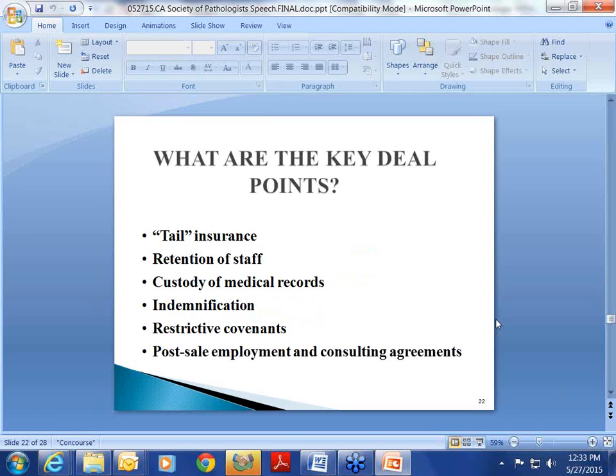Tail insurance, this will be for the seller. If the buyer has a different malpractice insurance carrier and the seller is going to have to terminate their policy, will the seller be totally responsible for that, or will the buyer be able to help out at all? Will any of your staff be retained? Frequently the sellers do want to negotiate for having non-physician staff retained and not have to look for new jobs as a negotiation point. Custody of medical records: if the selling practice is effectively going out of business and they're not going to be hiring in the new practice, but the new practice will not be hiring in the seller's physicians, then who will take over custody of the medical records?